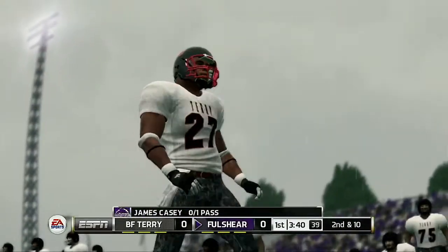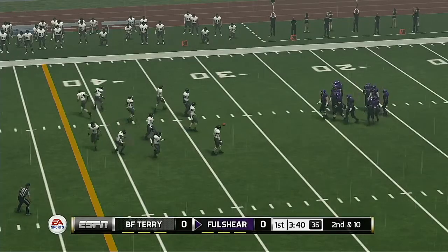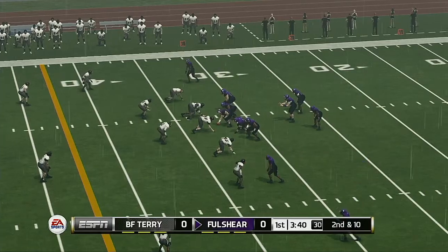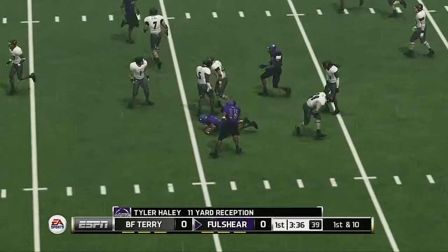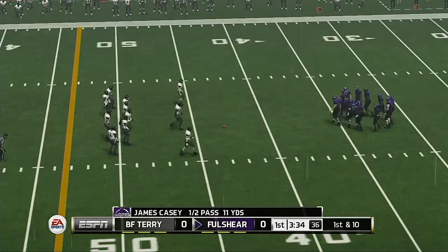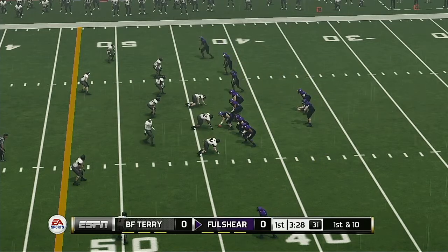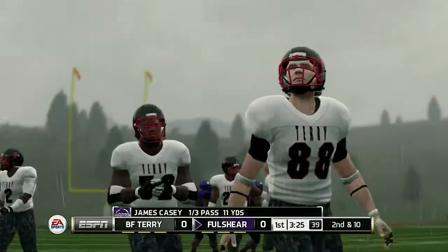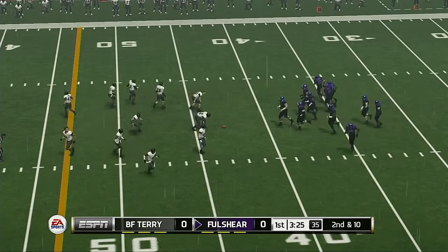Throws it away. From their own 32-yard line, second down. And a quick throw, brought down at about the 43-yard line. Impressive gain there by the do-it-all back. Incomplete. Sure, it's disappointing, but this is the kind of mechanical flaw you can fix with practice and coaching.